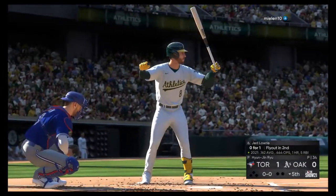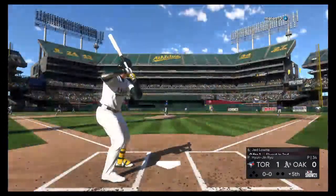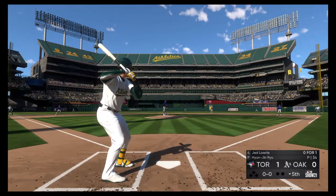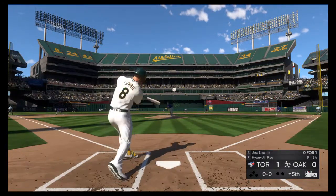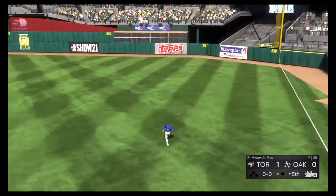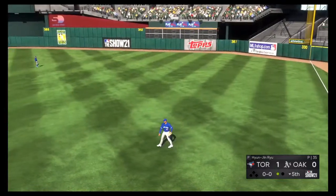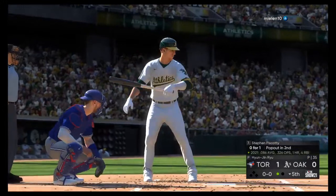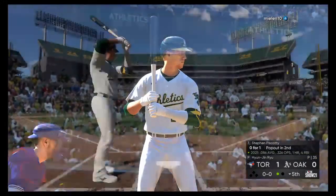To the plate now is the designated hitter, Jed Lowrie. He comes into this at-bat 0 for 1 in the ballgame. Ryu gets the sign. Here's the first pitch. Swinging, a blooper to the right side. Hernandez has to come in a few steps, but he has it for out number one. Next, it'll be Stephen Piscotty. He popped out in his first trip.